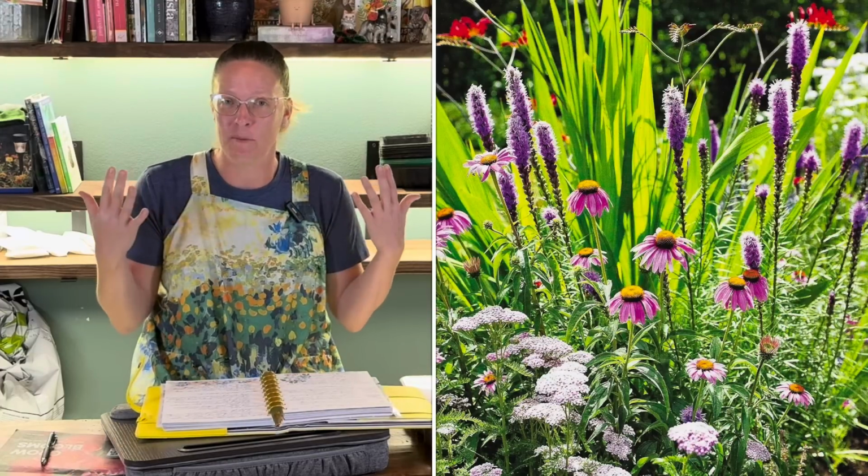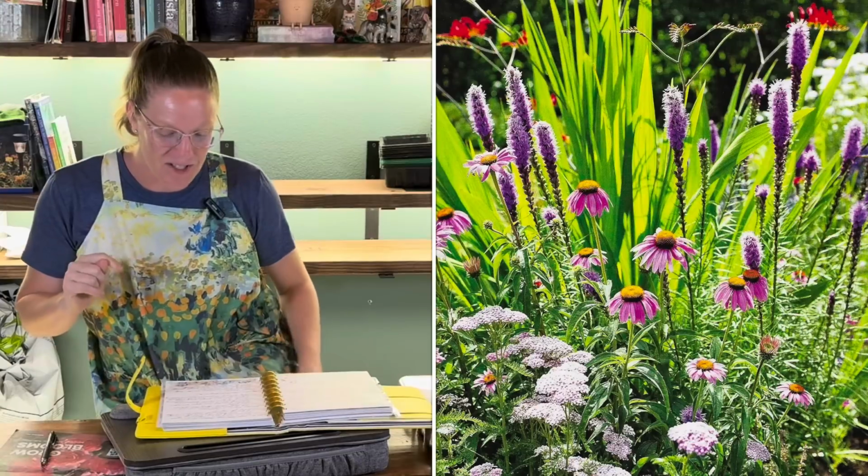I'm doing a lot of dividing this fall because it's such a cost saver, because I don't have to go buy a new plant. It's like free plants. It's gardener math, right? So I'm looking forward to doing that.